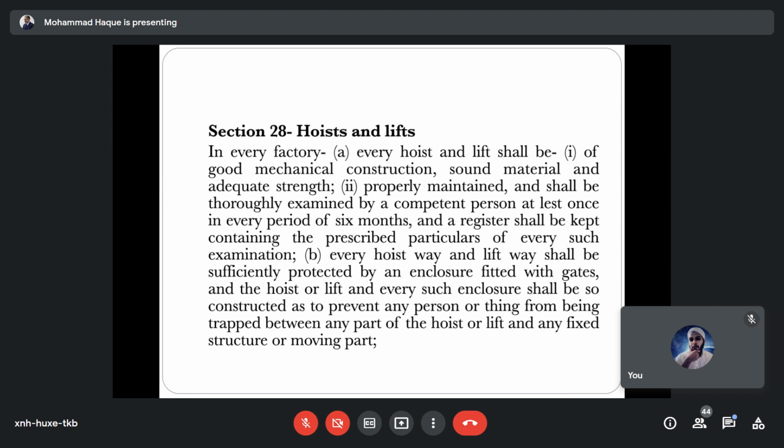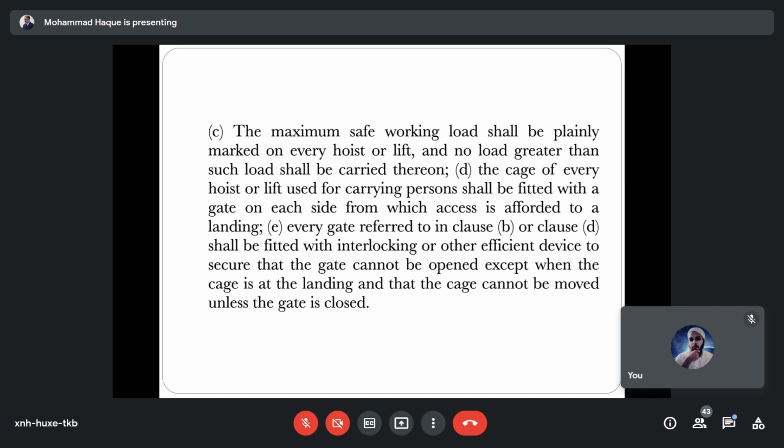Every hoistway and liftway shall be sufficiently protected by an enclosure fitted with gates, and the hoists or lifts and every such enclosure shall be so constructed as to prevent any person or thing from being trapped between any part of the hoists or lifts and any fixed structure or moving parts. It should also specify the maximum working load of that particular hoist or lift, and it should be clearly written. No load greater than the one prescribed should be allowed.